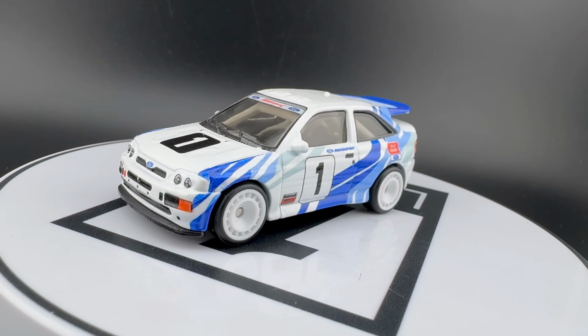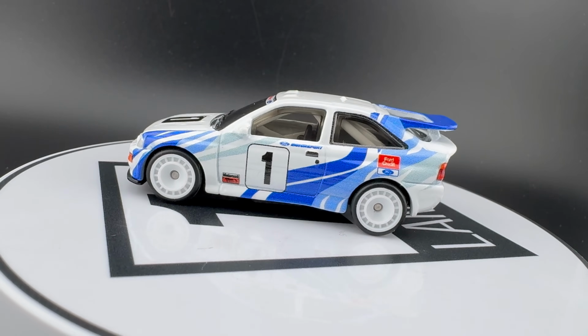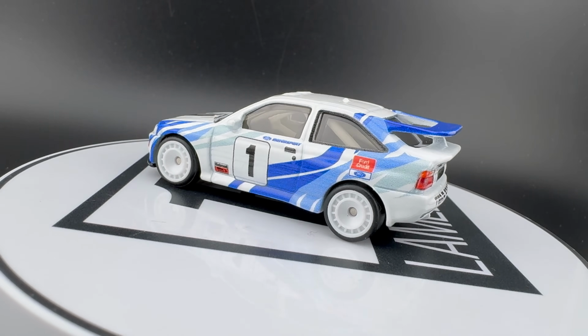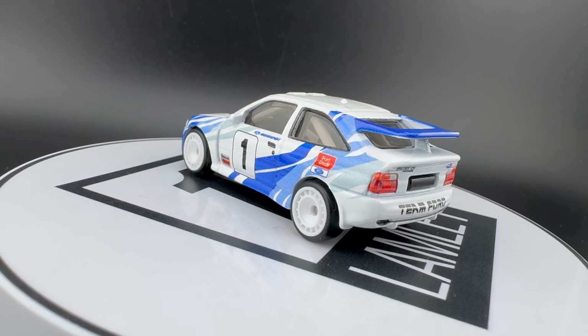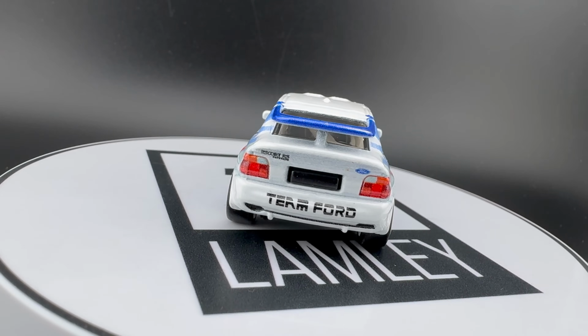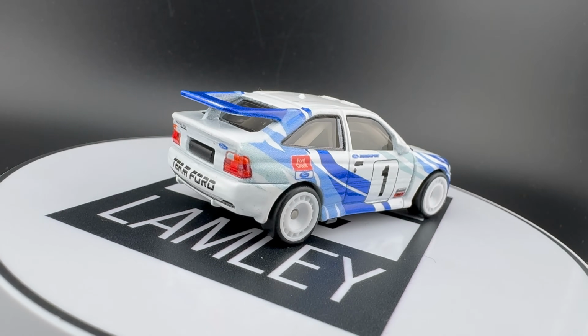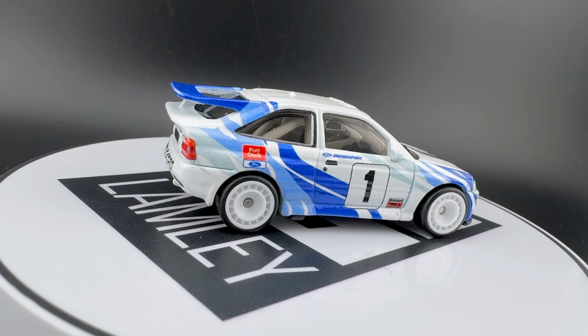Really cool spoiler in the back. They're borrowing that spoiler for the upcoming Pontiac Aztek in Basic, which I love. The racing version of the Aztek. It's very similar to this one, actually. It looks very similar. But Ford Racing on this one, we've seen a lot of Ford rally cars. Quite the family forming, and this one makes a lot of sense.